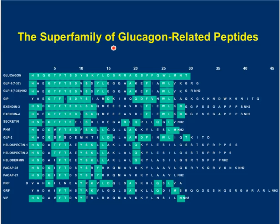So here we have an important slide because this shows that glucagon and the products of Proglucagon are members of a large superfamily of related peptides. And this shows you the long list of all these molecules out here with GIP and GLP-1 and exendins and secretin and VIP and so forth.